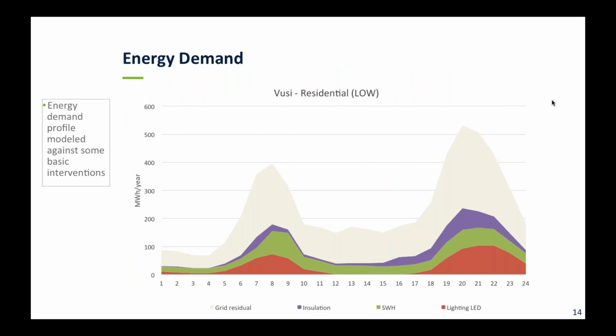So what we've done here is we've looked at the energy utilization over one of these areas. We've consolidated it into a 24-hour view, and we've brought in the demand side interventions as, in effect, supply side options, and you can see the morning and afternoon peak there. And what's interesting is that by providing LED lighting, solar water heaters, and insulation, one can go quite a long way towards reducing the energy required from the grid. So the gray bar at the top there is the residual energy that's required for this project.